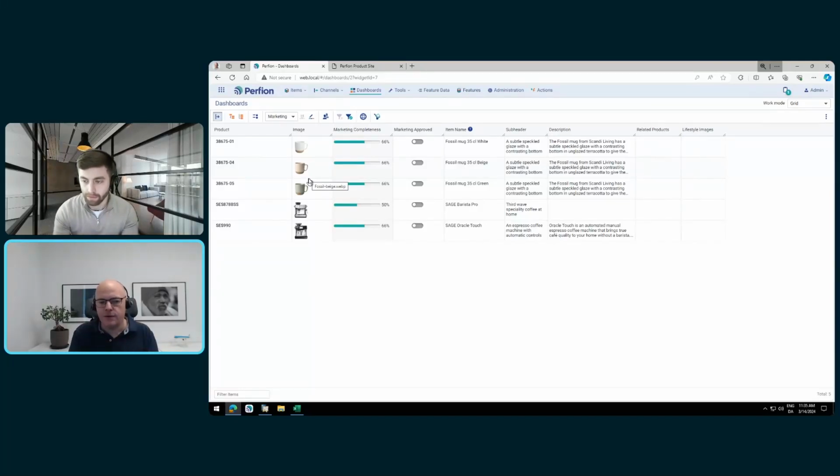There's a lot of things you can do with the digital assets, including the full data model and workflow for assets. So assets could have a different workflow than the products, and any additional attributes that the customer wants to store about the assets, for instance, who's the photographer, search engine optimization, or any other information that needs to be stored about the image.